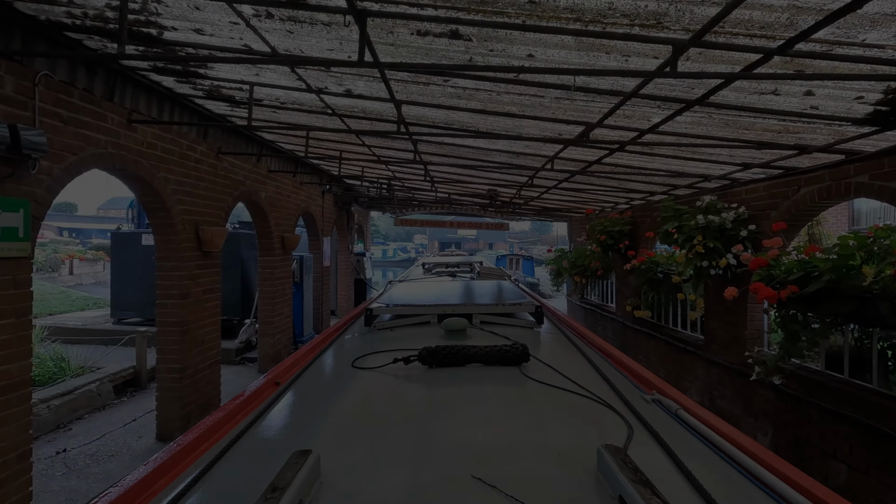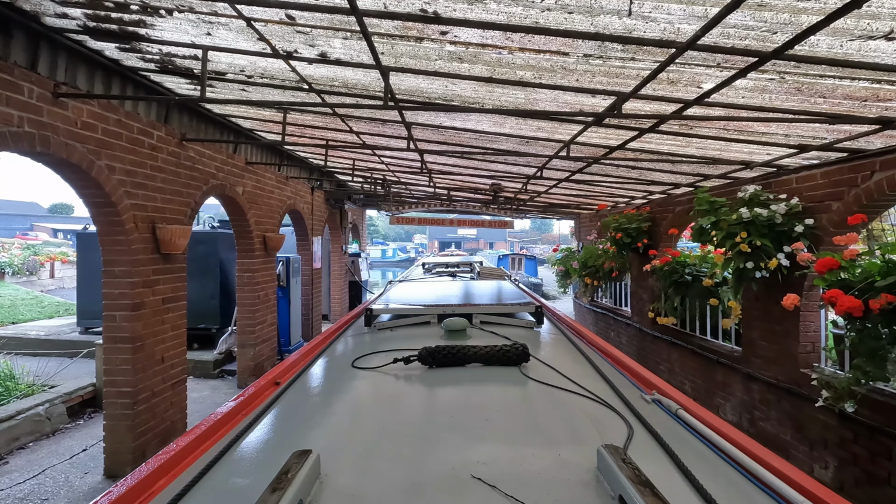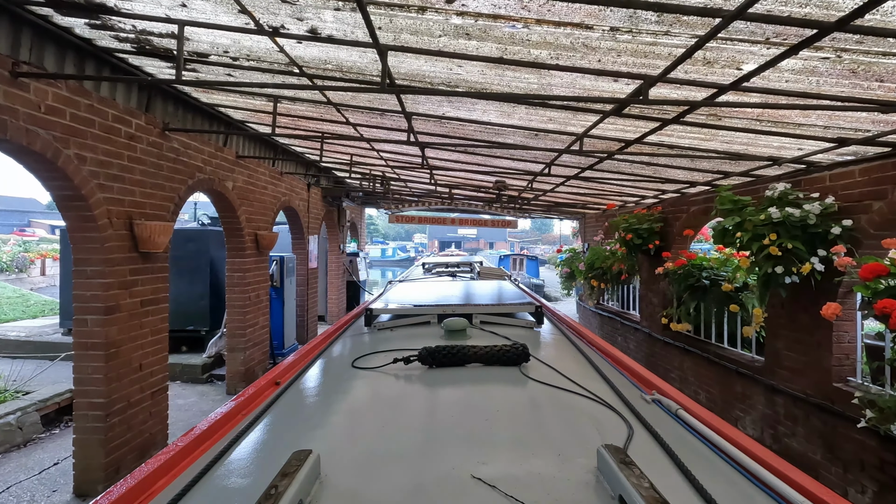And then eventually we get to go into the dry dock, which is actually a wet dock just at the moment, so that's got to be pumped out once we get in there.